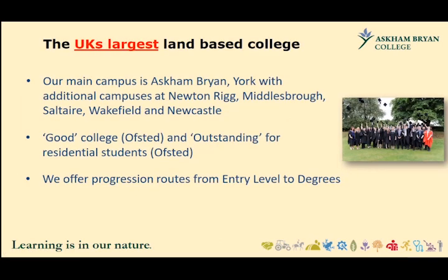Aston Bryan is the UK's largest land-based college. Our main campus is here. We also have additional campuses at Newton-Rigg, Middlesbrough, Saltaire, Wakefield and Newcastle. We offer progression routes from entry-level right through to master's degrees.